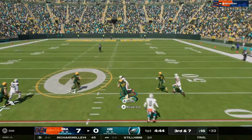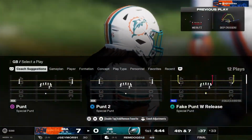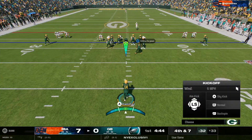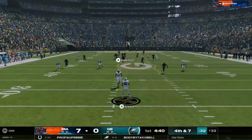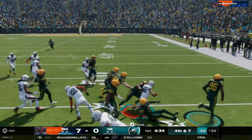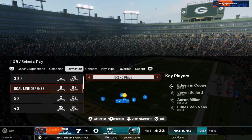Out of the shotgun, it's Love. And on third down, that ball incomplete. Luke Musgrave, the tight end, was the intended target there. And it's going to be fourth down. And it's a good solid return as he takes it back up near midfield.